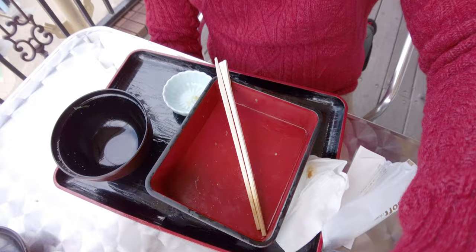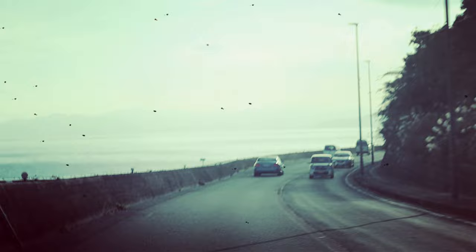Sarap, masarap. After our lunch, we explored some more of the southwest part of the island. Driving along this coastal route will lead you to the famous Naruto Bridge, which connects Awajishima and Shikoku Island. We could have visited the Naruto Park in the southwest end, but we were there a little late, and the park is already closed.